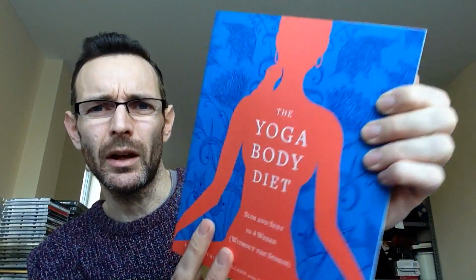This was the same stall as they had all the yoga stuff and a lot of those sealed CDs. This is the Yoga Body Diet. Immaculate condition. Looks like it's barely been used. I looked at it briefly on Amazon and it goes for about £7 on there. So it'll probably end up on Amazon, that one. At the stall, I said that I had a chat with them about YouTube and they recognised me from YouTube.